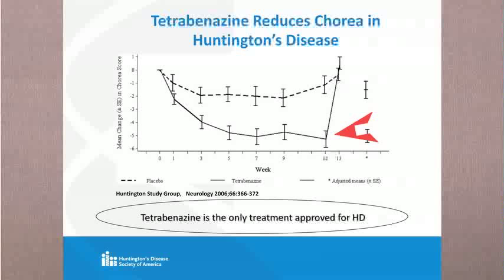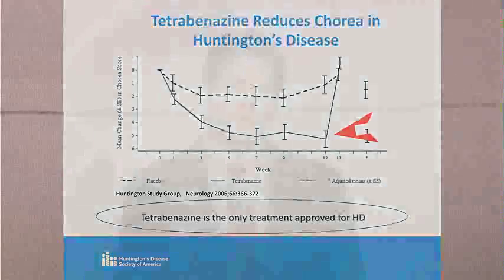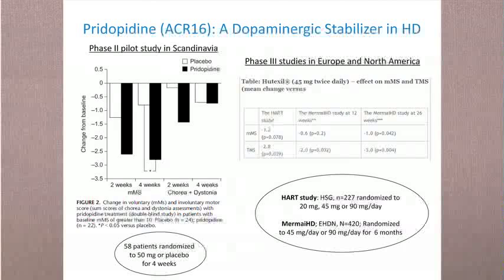Treatment's purely symptomatic, purely results in a reduction in the involuntary movements in Huntington's disease, and is classically a symptomatic treatment. And is the first treatment approved in the United States for the treatment of Huntington's disease. There are a number of potential symptomatic therapies currently being looked at for the treatment of a variety of symptoms in Huntington's disease. Here we're looking at a drug called prodopidine, or ACR16, which I find always easier to pronounce.